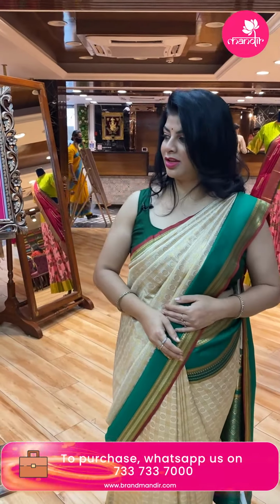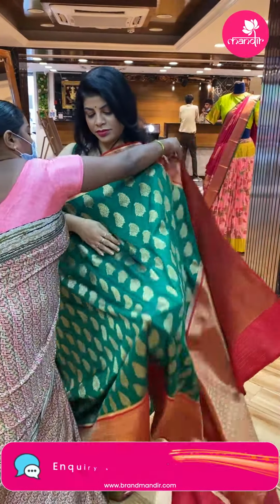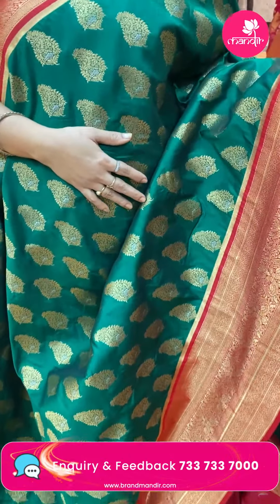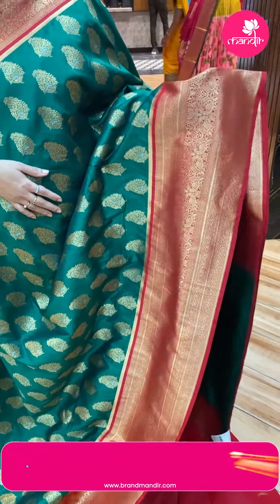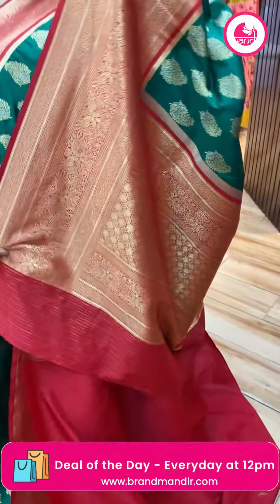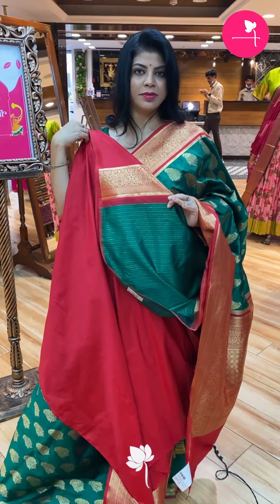Next pretty saree. Let's see another beautiful saree. Wow, bottle green with red. All over pastel buttas. Border contrast with diamonds, peacocks and florals. Pallu contrast with cross curvy checks, florals along with the borders, and blouse contrast plain with border.